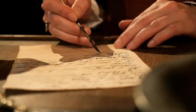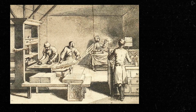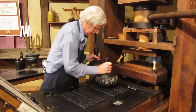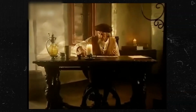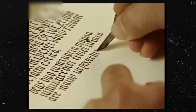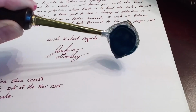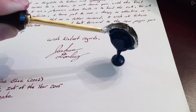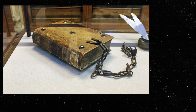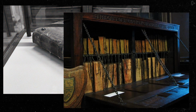A bit more about paper. The first paper mills in Europe appeared in the 12th century in Spain thanks to the Arabs who adopted the technology from the Chinese. Paper was an expensive material, so scribes wrote in small handwriting and sometimes reused pages. Important documents and letters were often sealed with wax seals. And books were so valuable that they were chained in libraries.